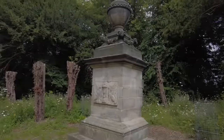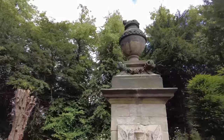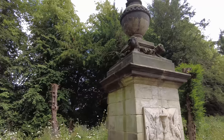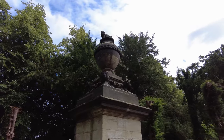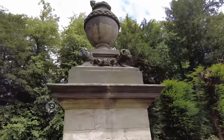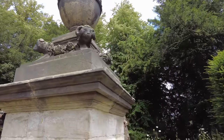There's two theories why this exists. The first one is that it commemorates a cat that travelled around the world with Admiral Anson, and the other one is that it's a memorial to the last of a breed of Persian cats which were kept for many years by Thomas Anson. Thomas Anson also kept a herd of Corsican goats, which is why you can see some goats around the base of the monument there, like on this corner.